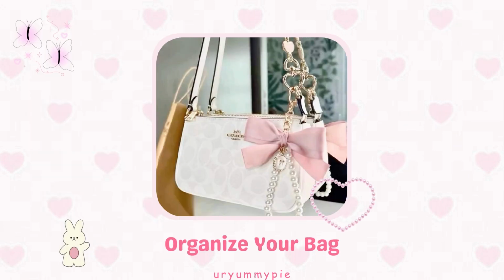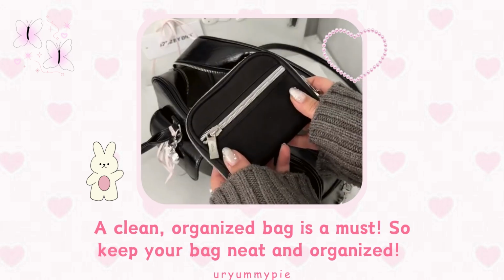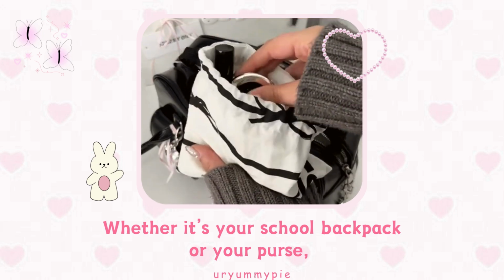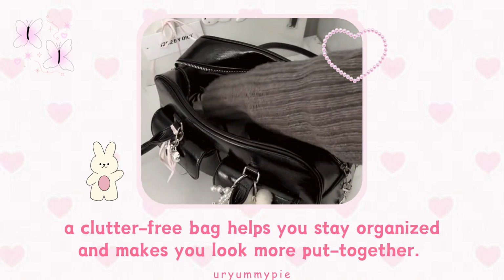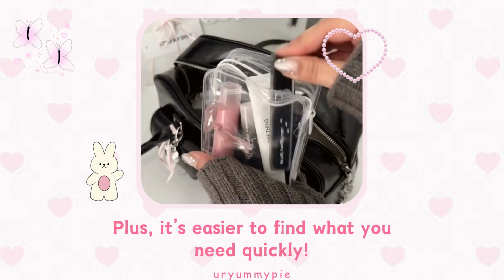Organize your bag. A clean, organized bag is a must. So keep your bag neat and organized. Whether it's your school backpack or your purse, a clutter-free bag helps you stay organized and makes you look more put together. Plus, it's easier to find what you need quickly.